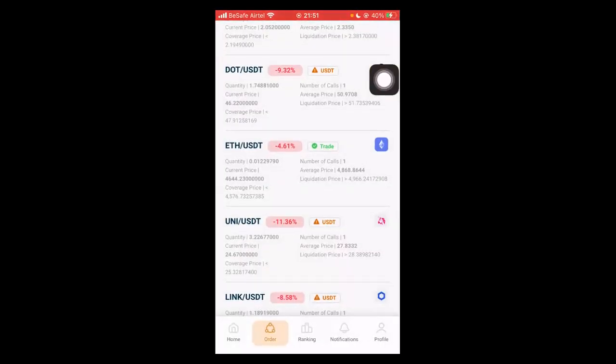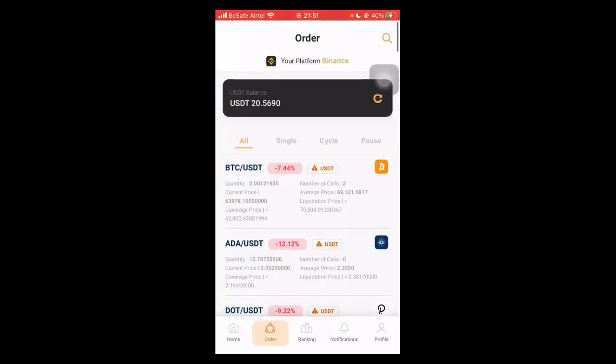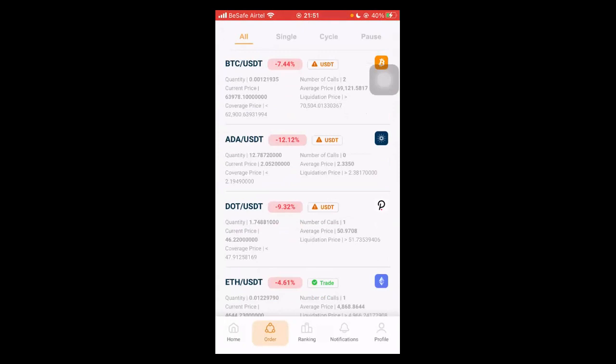Can you see my PrimeBot is up? Yeah, open it up. Now, you said BTC was having what error? No, I had about $211 hold amount on BTC.